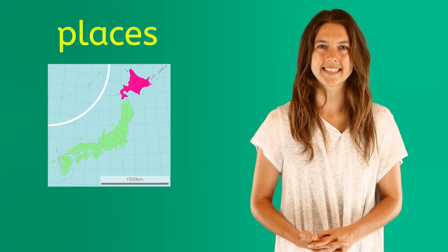Many places are listed on maps and globes. I have a friend who lives in the country of Japan. On this map, hometown of Yamagata is marked. Spell places with me. P-L-A-C-E-S, places. Wow, you've learned so many important words about how to find places.